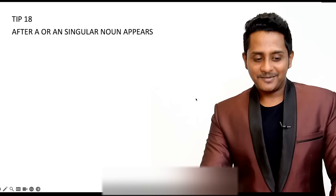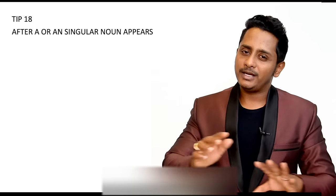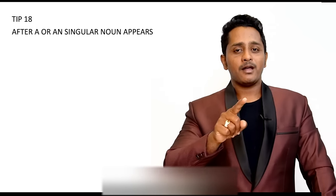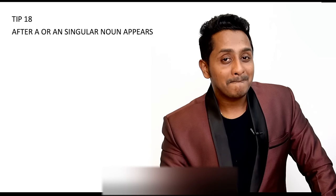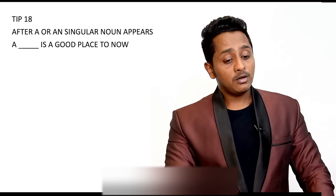Tip number 18. After a or an, if there is a dash, it's always a singular noun. It cannot be a verb, it cannot be an adverb. It cannot be an adjective, though it can come sometimes. An exciting apple. An adjective can come, but it's mostly a noun if there is a dash after a or an, and that too, guess what? A singular noun. Plural will never come.